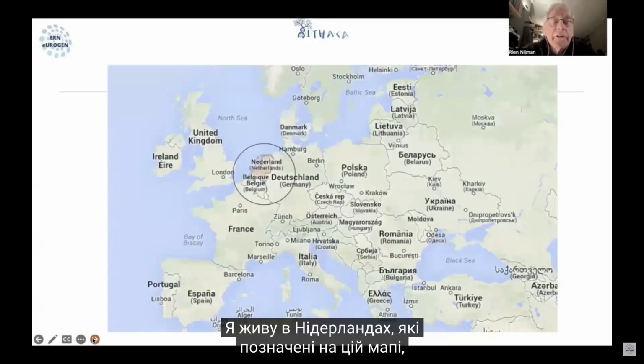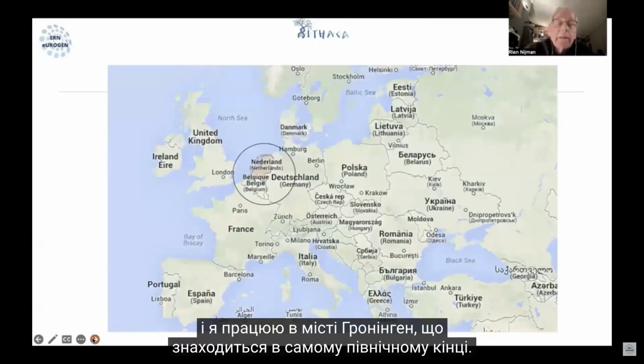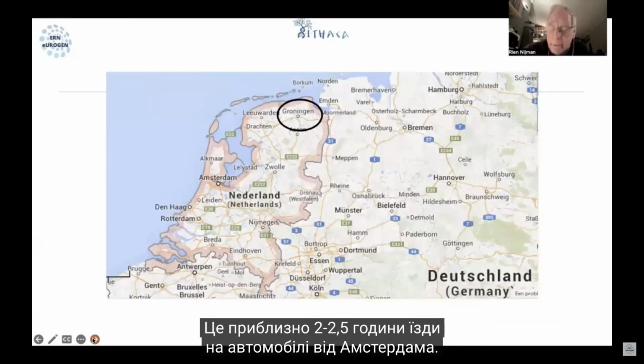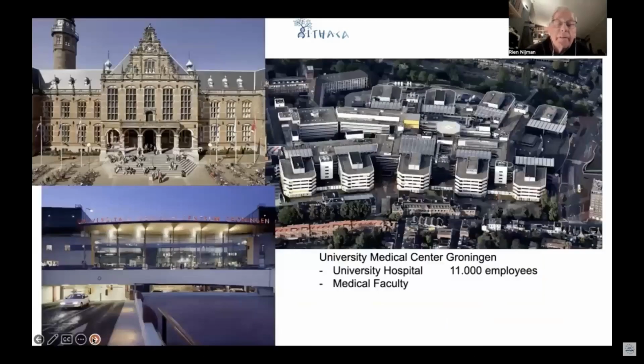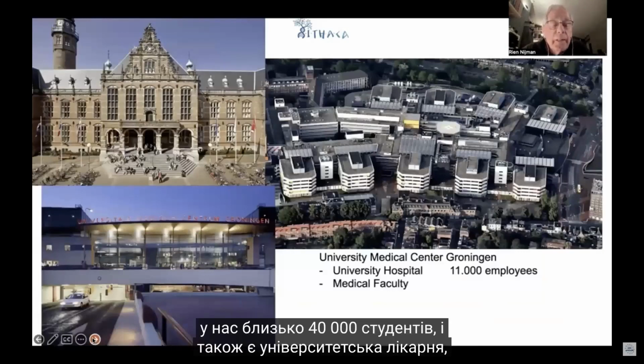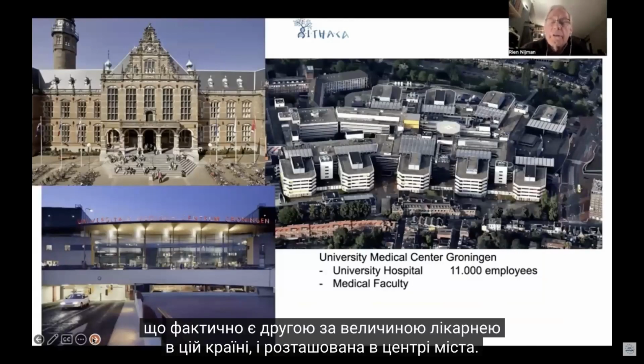I'm living in the Netherlands, that is circled and indicated on this map. and I'm working in the city of Groningen, which is all the way up north. It's about a 2.5 hours drive by car from Amsterdam. Groningen has had a university for a very, very long time. We have about 40,000 students, and we also have a university hospital. Actually, that's the second largest hospital in this country, and it is located in the center of the city.